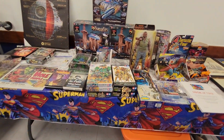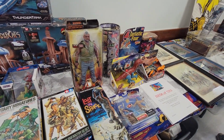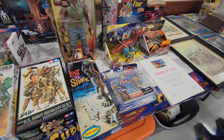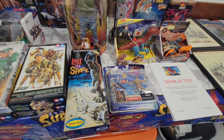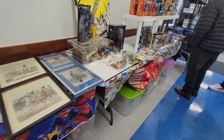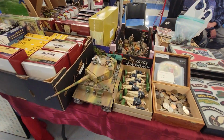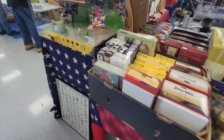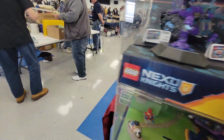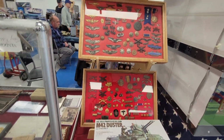Here's stuff that's more military mixed with all kinds of stuff. Sci-fi, Fantastic Four. Oh, Mace Windu. So, I don't know what you're going to find in here. There's a Batman toy. It's a little hodgepodge. There's some hardcore military stuff. More toys. Yep, there's some military memorabilia.